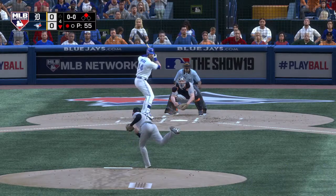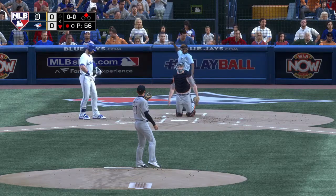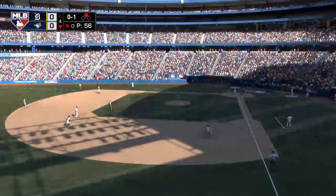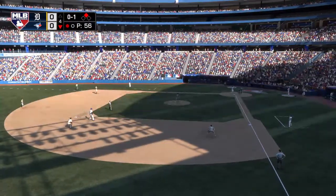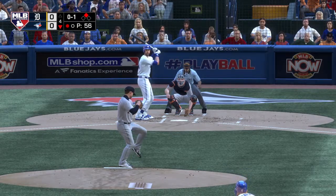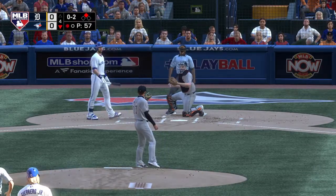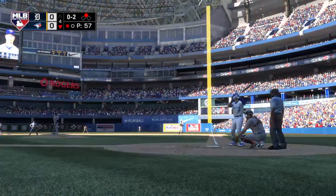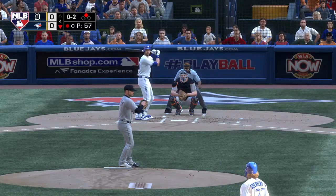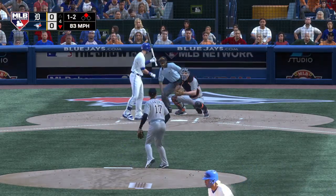From the stretch, here's the pitch. Just able to get a piece of that for strike 1. Guerrero leads off second with one gone in the inning. Strike two called on the inner half. 0-2 now. Hoping to send him packing. Pitch on its way. 1-2.